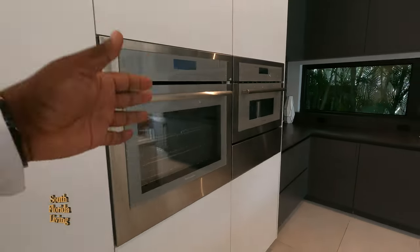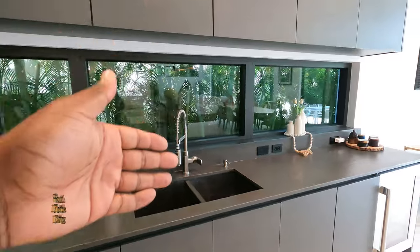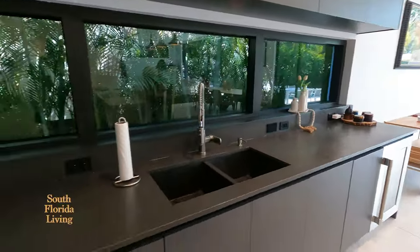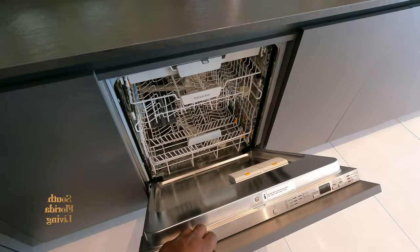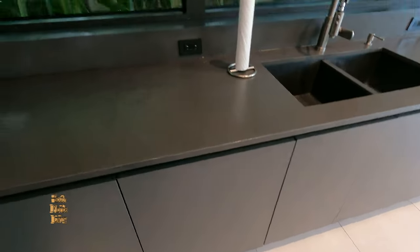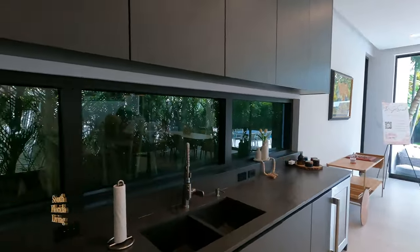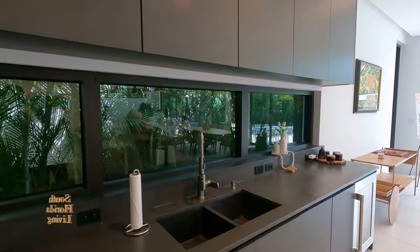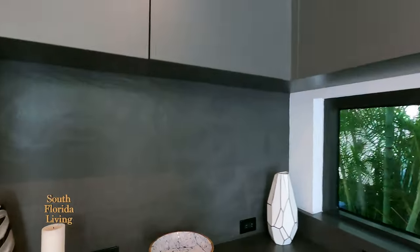You got your in-wall oven. Okay. Undermount sink, gooseneck faucet with the soap dispenser. You have your Miele dishwasher. And I love it when they put the sink with the window like this. And you're looking at bamboo. This looks like a beautiful Zen screensaver. Italian cabinets. And I love the texture they put on the backsplash like that. Beautiful, man. Done to taste.